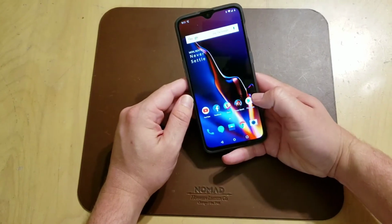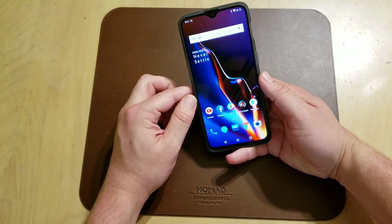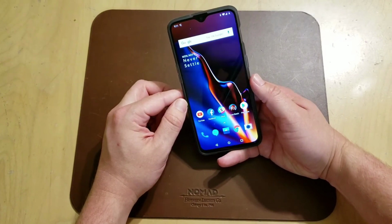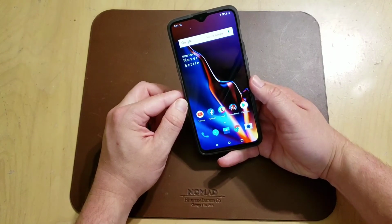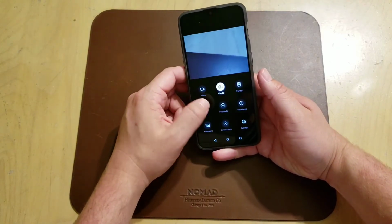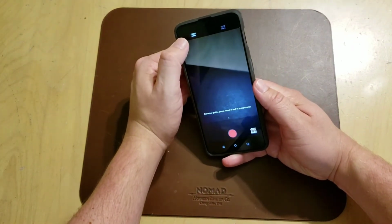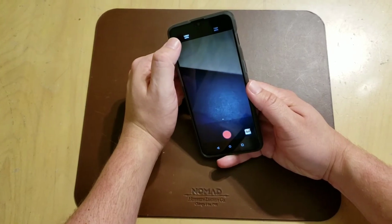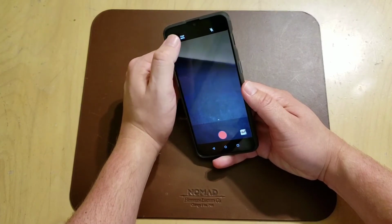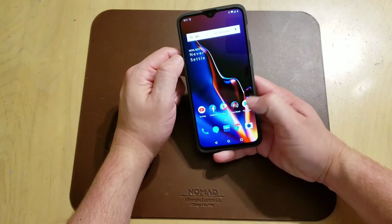Now, I will go through and I'll show you some of the pictures that I took. The slow-mo is good. I wish that you could have a higher resolution because if you want to do the full 240 frames per second, I believe it was only at 720p. So we'll pull it up and look at it real quick because I don't want to tell you wrong. So, slow motion. Okay, now you can do 1080p at 240 frames per second or 720p at 480. So you got to go to 720 to get to 480. So I wish that was at 1080p, but it's not.